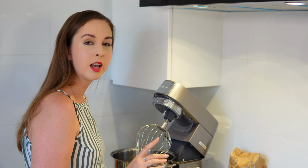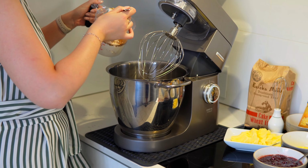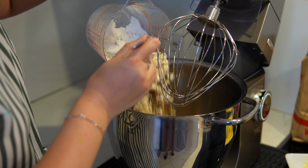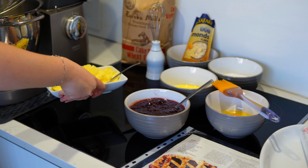Okay, so now you're going to mix all of your ingredients except the 2 egg yolks and your jam. So I'm going to pour this in here. This is the mixture of the cake flour, the cinnamon and the ginger. And now we add the butter.